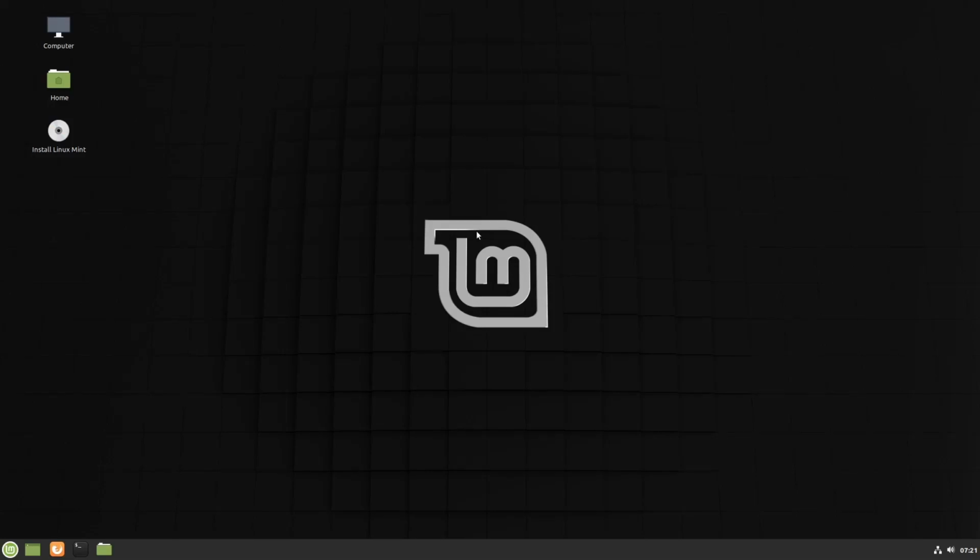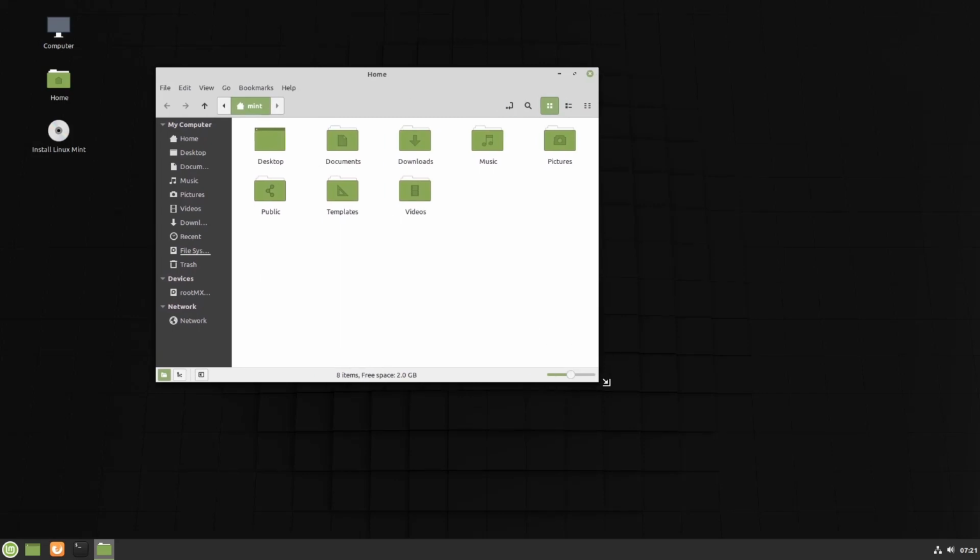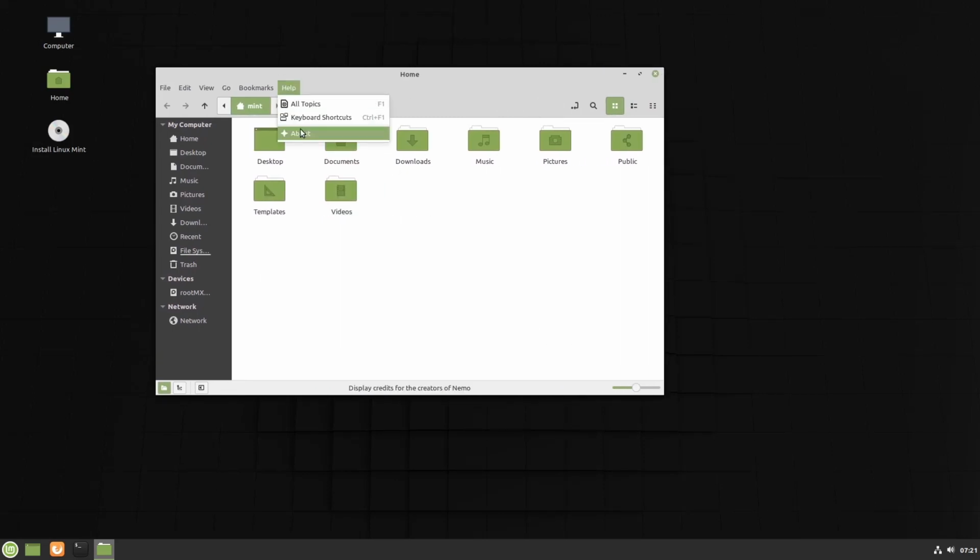All right, we're checking out Linux Mint Debian Edition 4, Debbie, it's called. So I got it booted here live. It is the Cinnamon and it's built on Buster. So if you don't like the Ubuntu one, you might want to give this one a shot. And there's the file manager, Nemo 4.4.2.